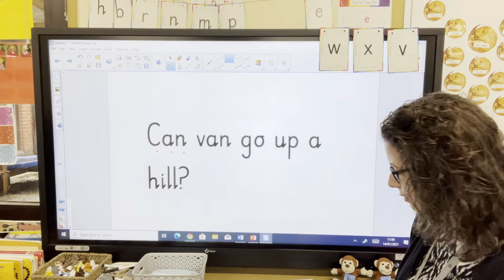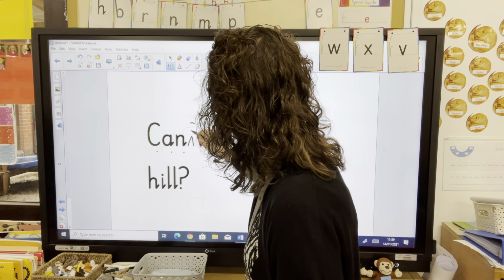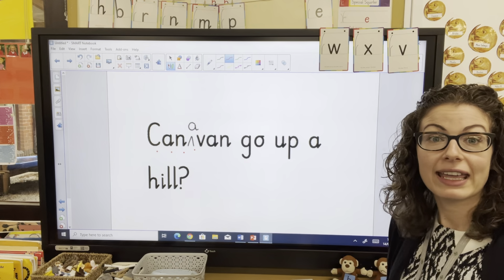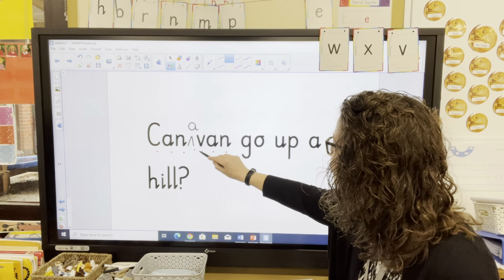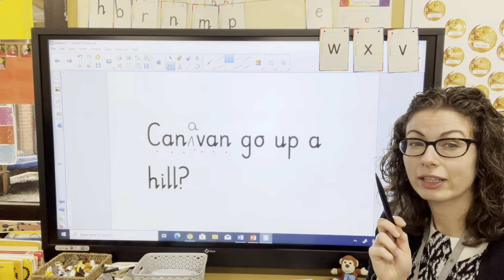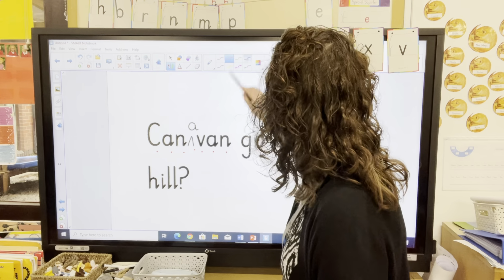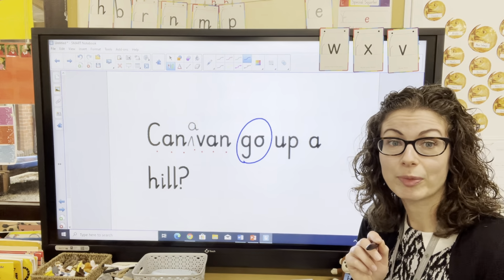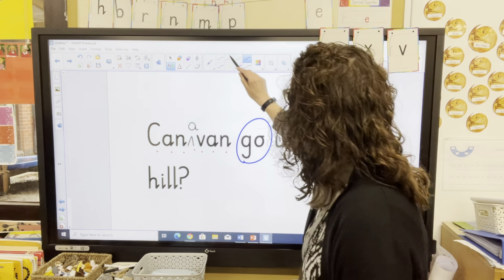Can van? That's not right. Oh dear, it's Friday. Can a van? I've got a tricky word now. Can you tell me what tricky word I've got? Go. Well done. So I'm going to circle that in a different colour. That's really important for spotting tricky words in their reading, because then they can read more fluently.